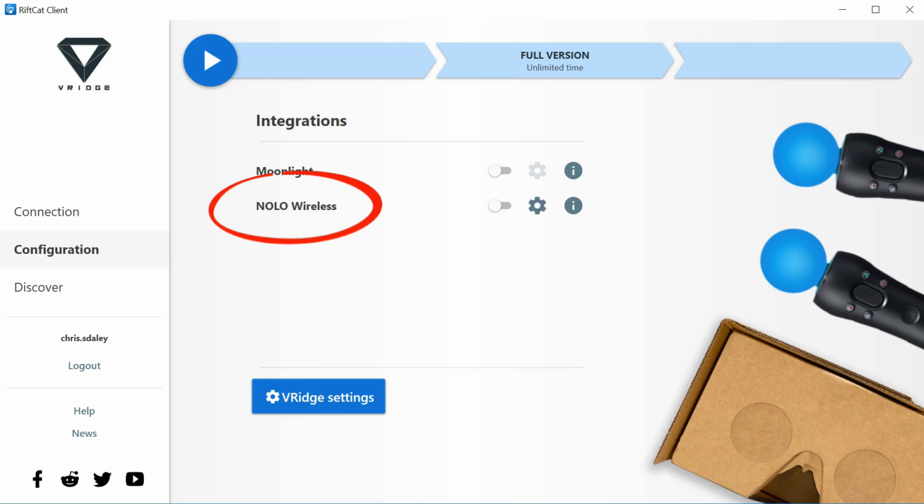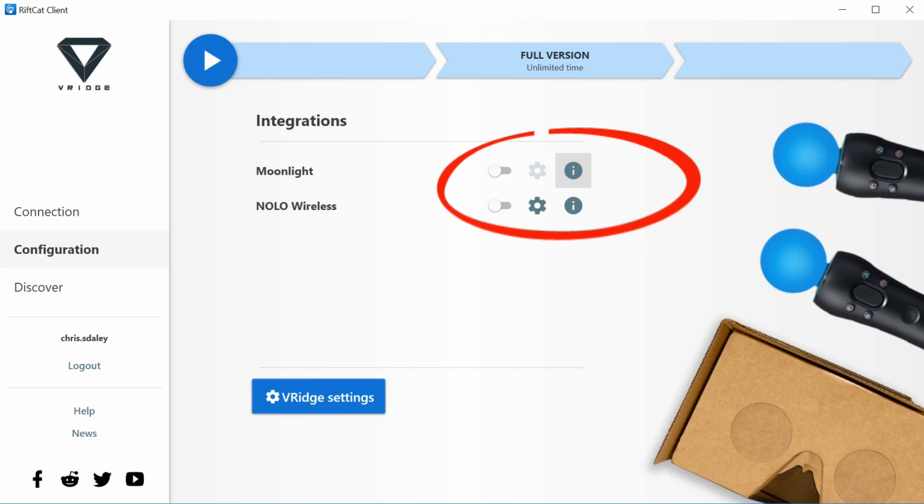And secondly, if you own the Nolo VR controller kit, here is where you can enable the wireless mode. The cool thing is that there's info buttons next to these that'll give you all the information you need on these settings and how to get them working properly.